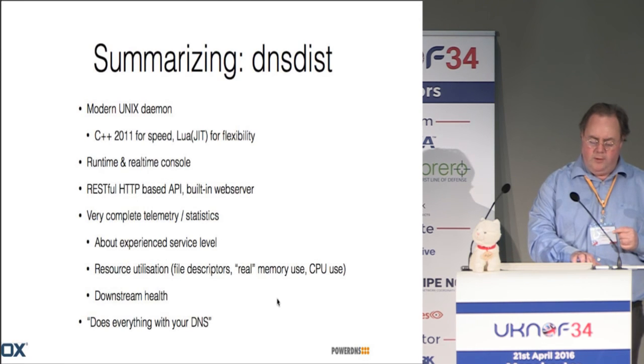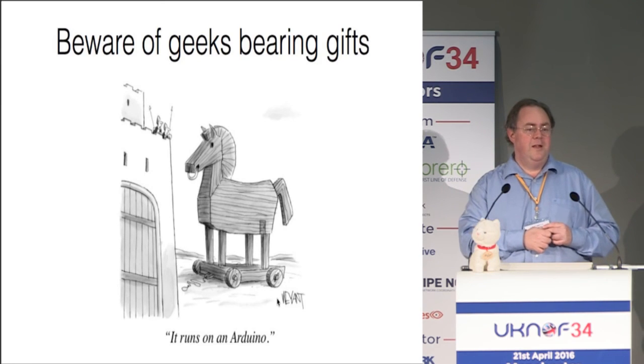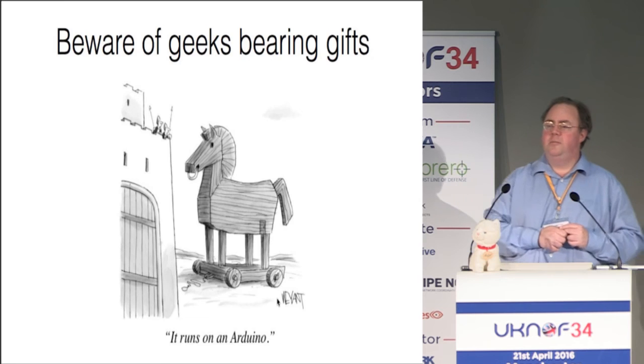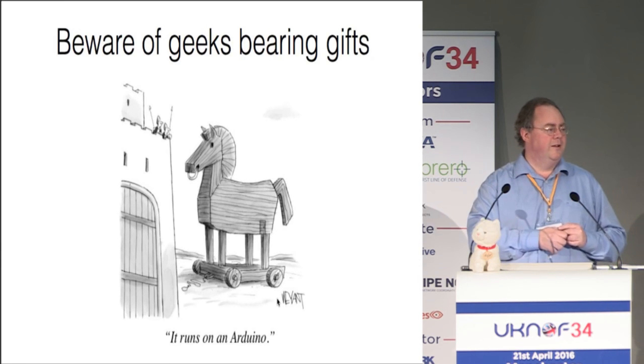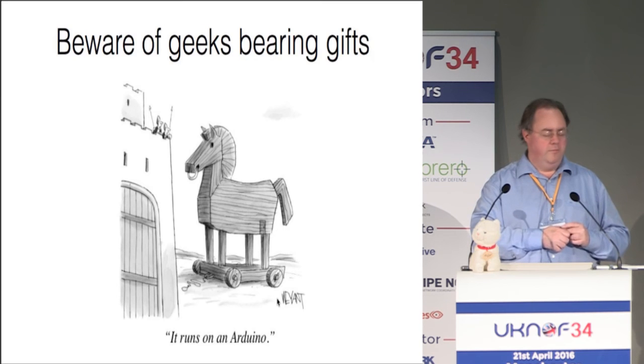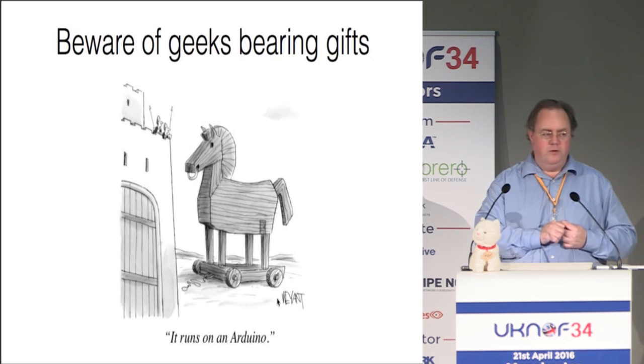There's one brief thing I want to mention. Beware of geeks bearing gifts. We are a commercial company. We spend a lot of time building dnsdist. And you might wonder, are they going to take it away again? Or maybe turn it into some kind of pro edition. I think it's good to explain how we split this up.